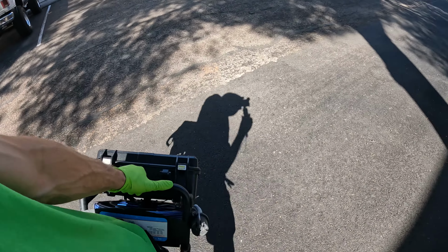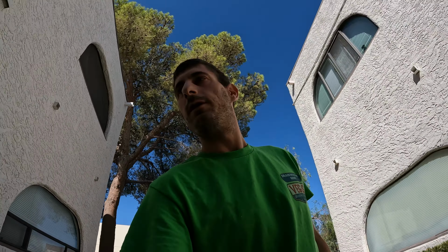Camera right here. Let's see what the heck's going on in this line. Could be grease, could be food scraps, eggshells. Who knows? We never know until we put the camera in and see. Going in blind's not the way to go. Basically, we're like a doctor. We want to make sure we know what we're doing before we start doing it, that's for sure.